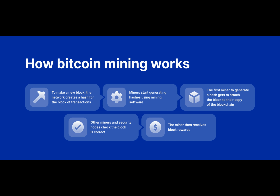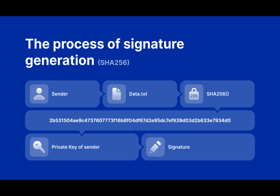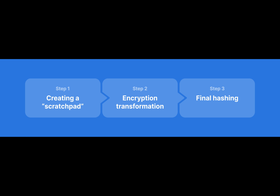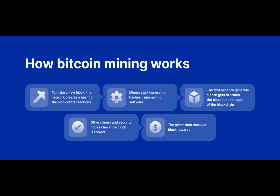Before diving into the specifics of CryptoNight, let's first explore the concept of proof of work. PoW is a consensus algorithm used in many blockchain systems, including the well-known Bitcoin, Litecoin, and Dogecoin. Crypto transactions in such systems are confirmed by miners who solve complicated mathematical problems. The process of mining begins with transactions being gathered together into a block. This block includes details such as the sender, recipient, amount, and timestamp of each transaction. Once the block reaches its maximum capacity, it's ready to be added to the blockchain.